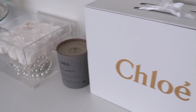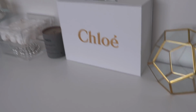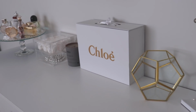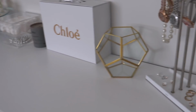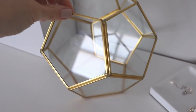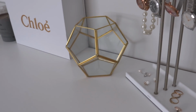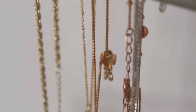And beside that, I do have a Chloe box from a handbag. And I really think that handbag boxes make beautiful decor. So I do like to have handbag boxes out from time to time, especially this one because it's so clean and fresh and just looks really nice sitting out. And then beside that, I have this really beautiful little gold terrarium style piece of decor. I don't have anything in it because I kind of like just how it looks just as a piece of geometric decor.